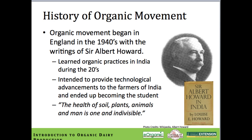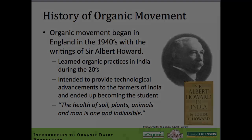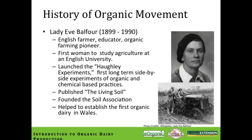He published a variety of works, including The Soil and Health, a study of organic agriculture, which really went on to influence some of the other major icons in the organic dairy industry, like Lady Eve Balfour and J. Rodale. To really do the history of the organic movement justice, we have to talk about Lady Eve Balfour. She came on slightly later than Sir Albert, and was one of the first women to study agriculture at an English university. She graduated from the University of Reading.